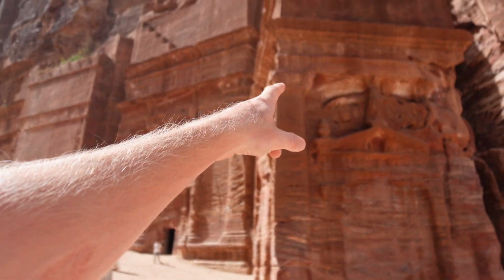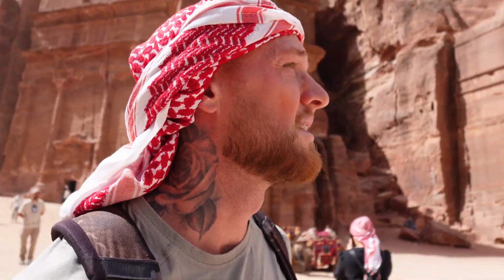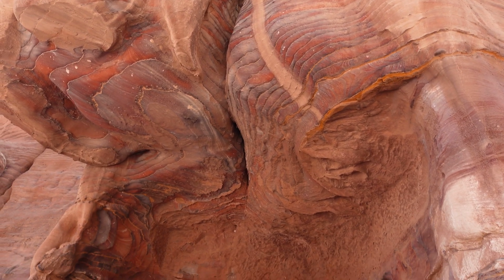And you see how weathered these ones are. Not quite as covered. It's like the treasury. It's getting pretty hot now.